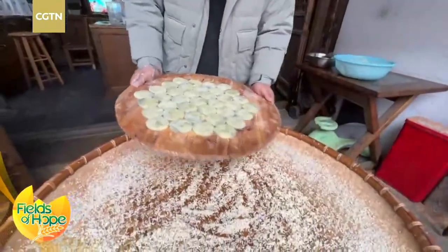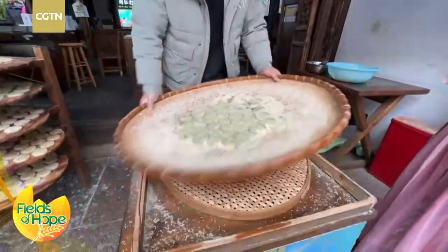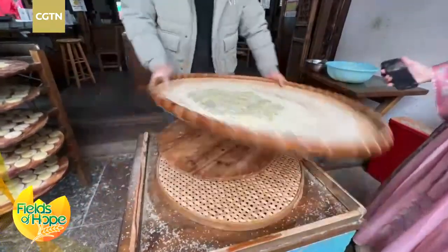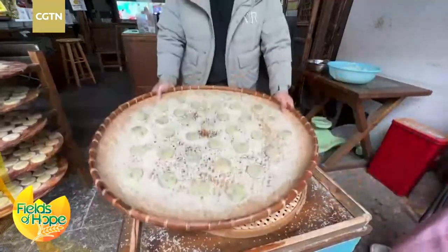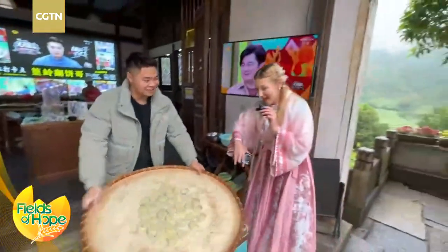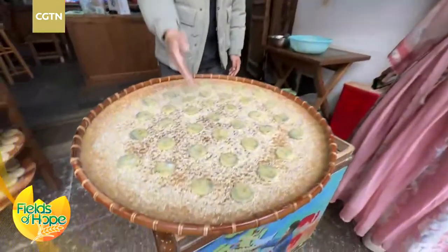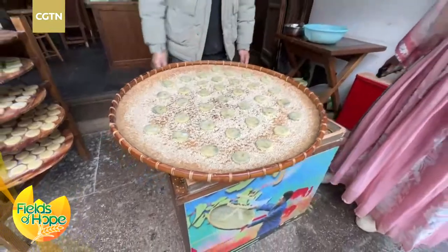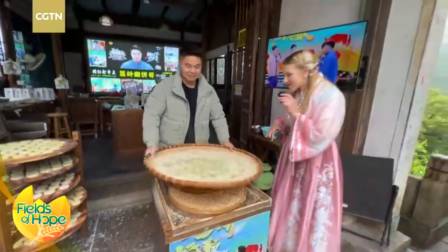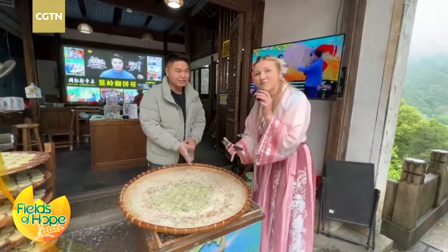So he's coating these. Did you see that? Oh my gosh! So he coats the little pancakes. These are sesame seeds. Oh, it's like sesame seeds.